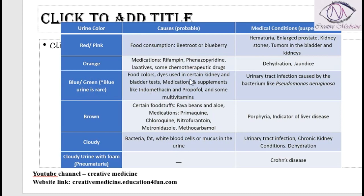Food colors or dyes used in certain kidney and bladder tests, or medications and supplements like indomethacin and propofol and some multivitamins, are all causes of blue or green colored urine. Whereas medical conditions like urinary tract infections caused by bacteria like Pseudomonas aeruginosa are responsible for blue or green colored urine also.